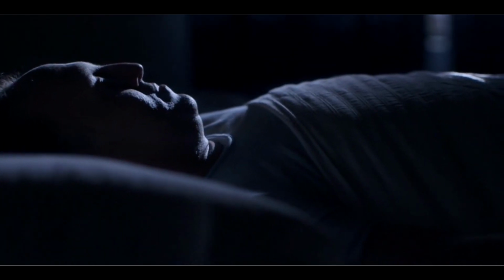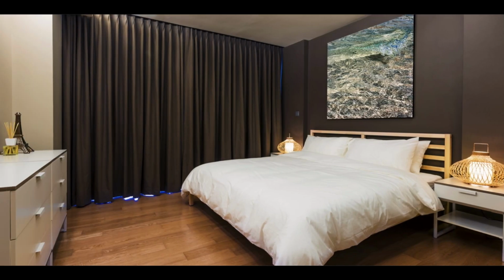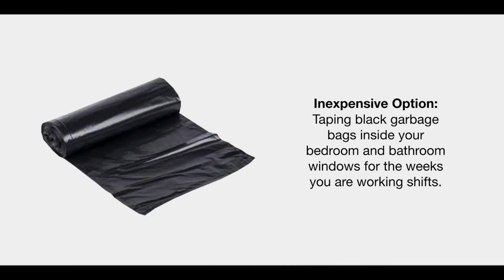First, let's talk about tips for creating a light, tight bedroom. I highly recommend that you invest in blackout curtains. You may also choose to build a small valance over the top of your window to block light from escaping the top of the curtain, and invest in side light blocking curtain rods that actually wrap around to the sides of the window, blocking any light from coming in the sides. Alternatively, you can use an inexpensive option by taping black garbage bags inside your bedroom and bathroom windows for the weeks that you're working shifts.